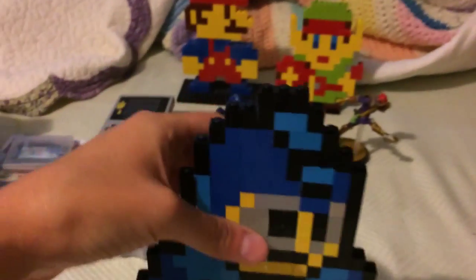And my mom's like, where are you gonna put him? You don't have space in your room. And I was like, that's not the point. I will find space. I just think it's awesome that I made him.